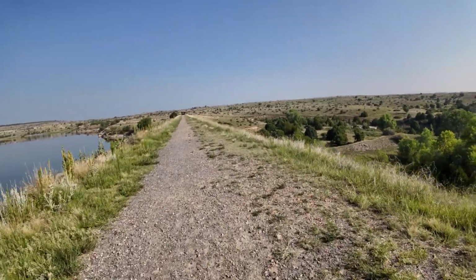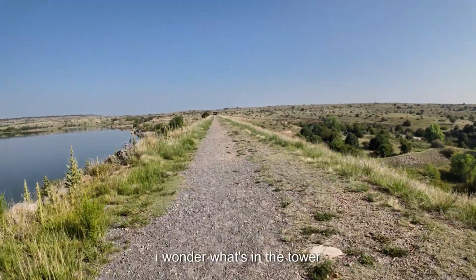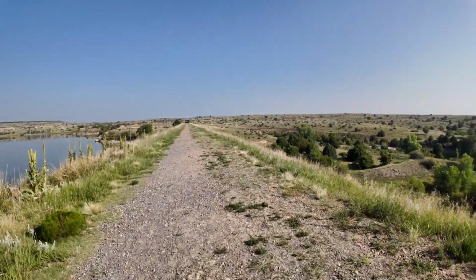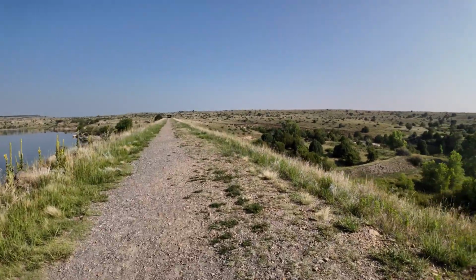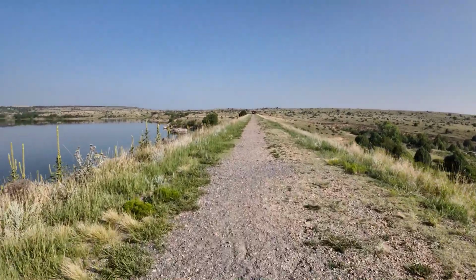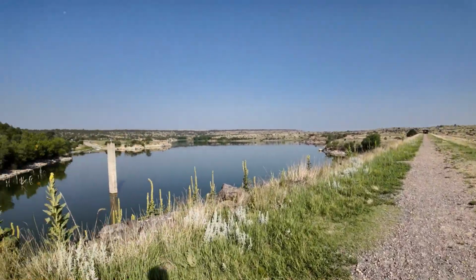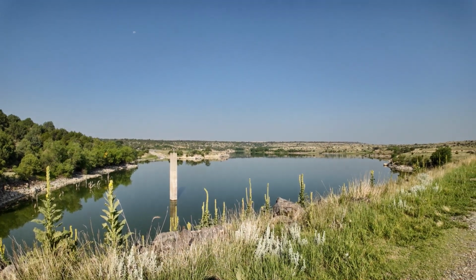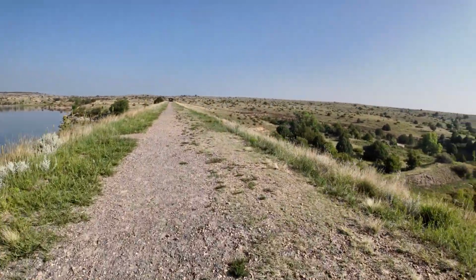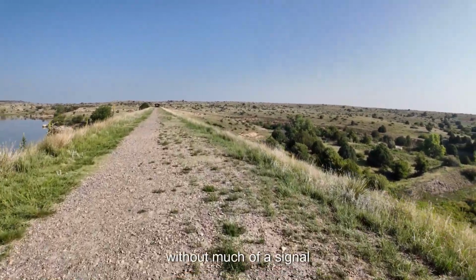There's a ladder to climb up this tower. I wonder what's in the tower. Well, you certainly get a nice view of the boat ramp here and the whole lake. Yeah, it's pretty. And maybe my next lesson is going to be learning to sit still without much of a signal.